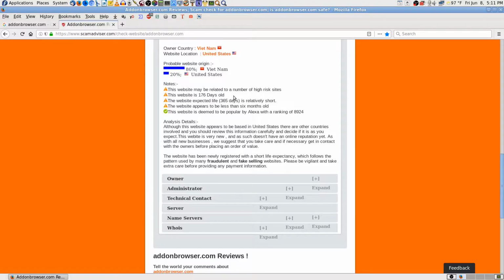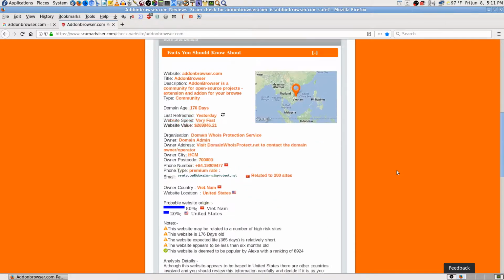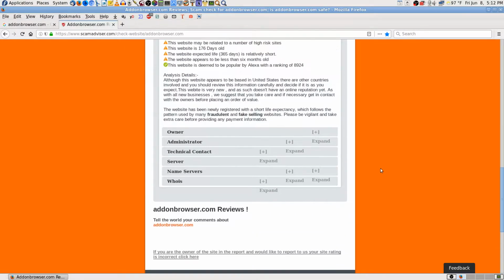Yeah, might be related to a number of higher-risk sites. According to this, they say it's only 176 days old. Well, what's the date of this? Is this today's report? It makes it look like this report is just now done. Oh, no, I don't see a date, though.